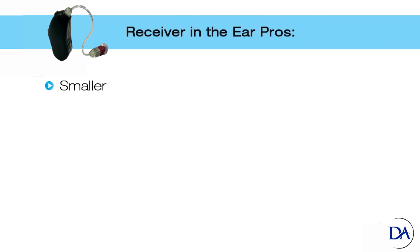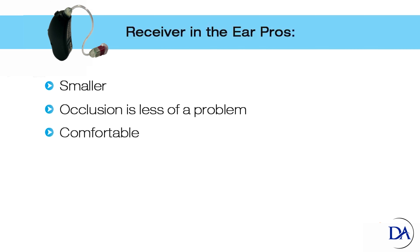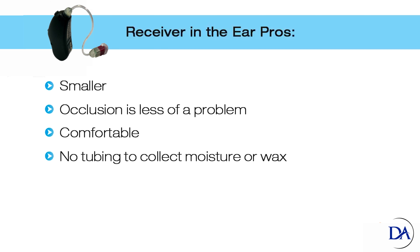So the receiver in the ear pros. They are usually smaller, since the speaker or microphone is moved from behind the ear into the ear. There's less occlusion or plugged up feeling. They are very comfortable due to the lightweight design and the advanced circuitry inside and the size. There is no tubing to collect moisture, and the tubing does not have to be replaced.